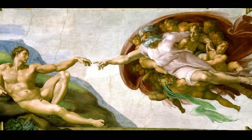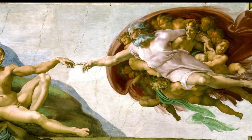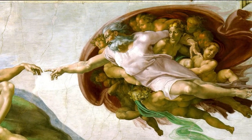Michelangelo even encapsulated God inside of a shape that looked like a human brain, something the artist had observed in dissecting cadavers.